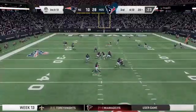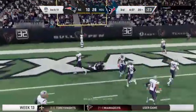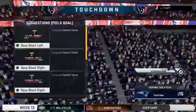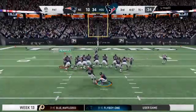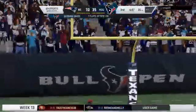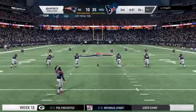To throw is Watson. That is caught. Hopkins for the Texans touchdown. DeAndre Hopkins with his 2nd TD of the game, his 6th on the year. And the Texans push further out in front. Fairbairn good with the extra point. And they open the lead up now to 25.